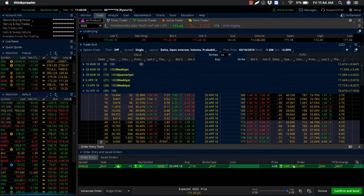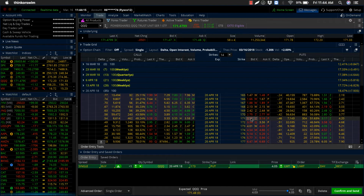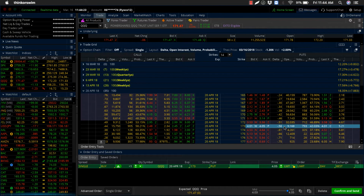So I like to get 1 to 2 strikes in the money. The 171 put, by the time we hit the entry point at 170.66, is going to be the at the money option. It's going to be the closest strike price to the entry price on our chart. I want to get 1 to 2 strikes in the money from there. So the 172 put is considered 1 strike in the money. The 173 put is considered 2 strikes in the money. I like the 173 put here.